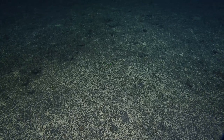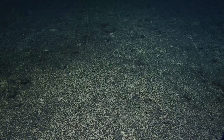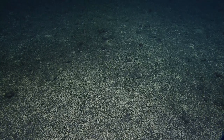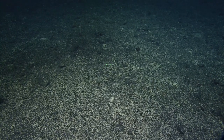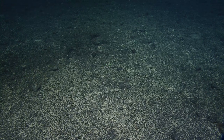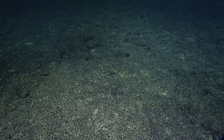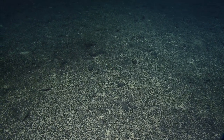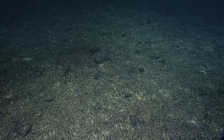Bridge, Nav. Can you say that again? I have a note here saying that we need to collect a rock at 1,200 meters. Can we track a line, please, at heading 191, at 0.3 knots? Correct. Thank you.